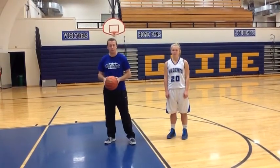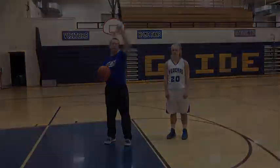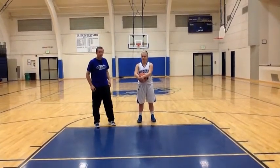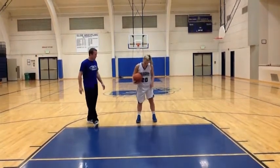After that, we're going to talk about the motion of the arm going up and then the follow through at the end. First thing we need to do is get Kaylee in the proper shooting position. The main thing she needs to remember about her legs is they need to be about shoulder width apart. So let's get Kaylee in the proper stance.